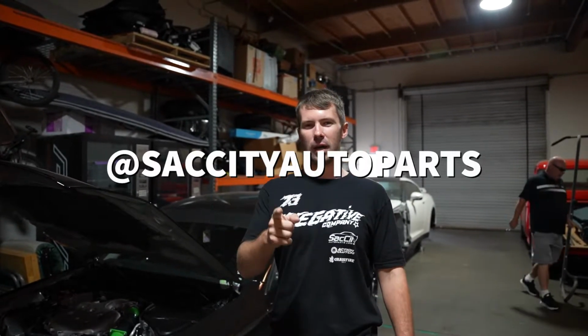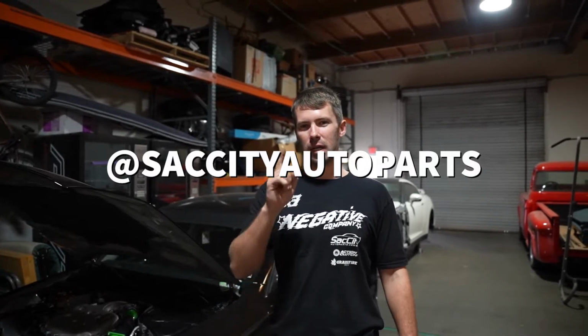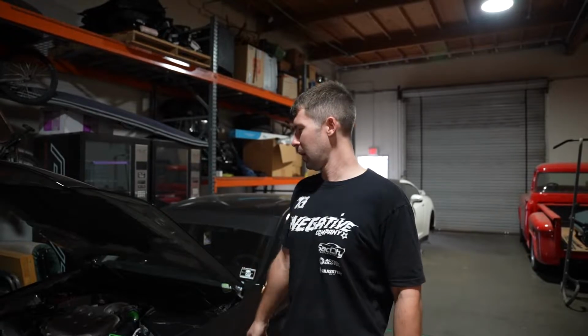When you see that, you obviously have to think, oh my God, the motor is done. Yeah, the motor was done. There's a freaking rod sticking out the bottom of the oil pan. Definitely was very sad about that, but thanks to the boys over at Sac City, we got a new motor on the way. If you guys need any Nissan and Infiniti parts, make sure to hit up the Sac City boys. They'll take care of you.